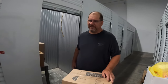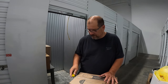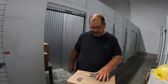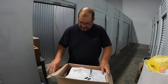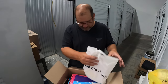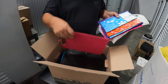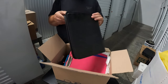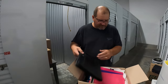All right, we have this box here. It says bedroom, but as you've seen, bedroom doesn't mean bedroom. Sometimes it means present. Sometimes it means yarn. Maybe it means video games for you. Maybe. Paperwork from like a hospital or something. Here's some folders. Clipboard thingy. Feels empty. Yep, that's empty.